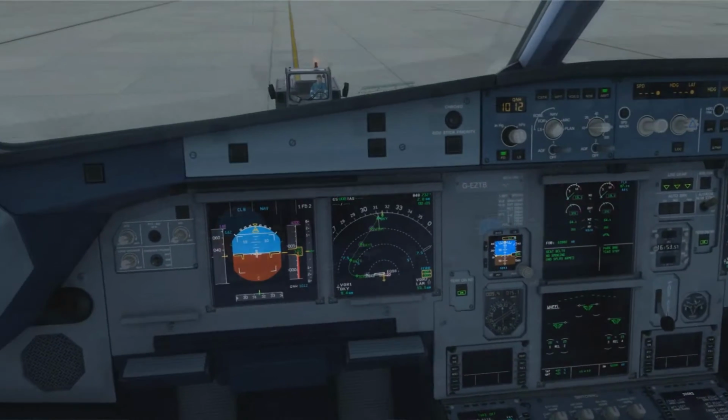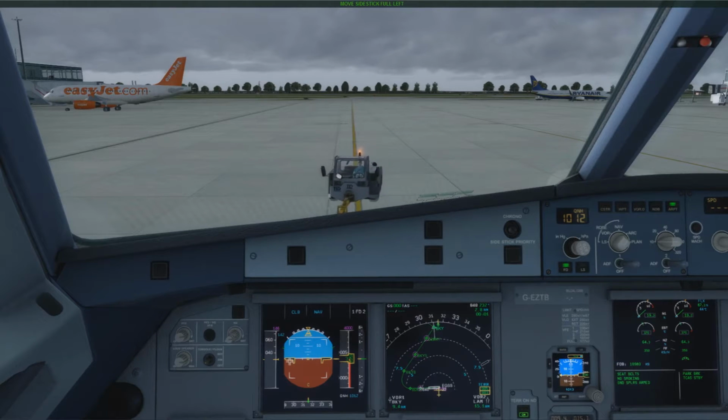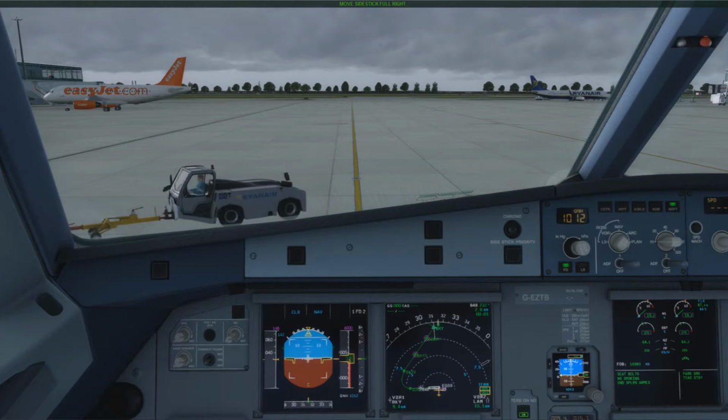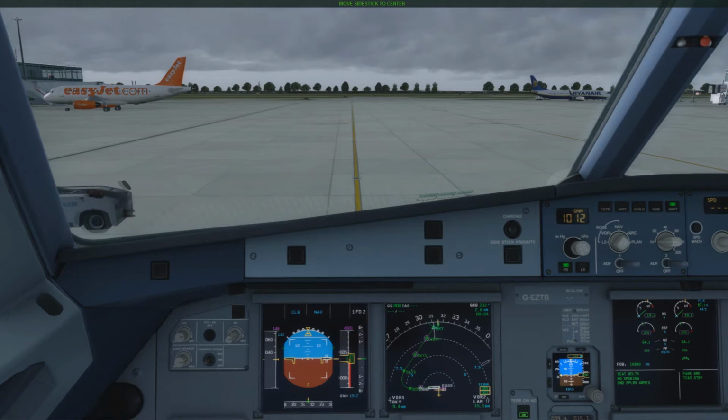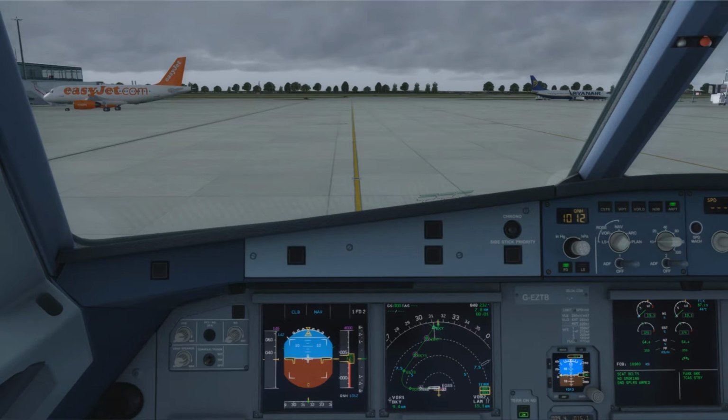Set the trim. Check 0. Before she asks. Set. Flight controls. Full left. Full left. Full right. Full right. Neutral. Neutral. Full up. Full up. Full down. Full down. Neutral. Neutral. Rudder. Full left. Full right. Full right. Neutral. Neutral. Rudder's all good.